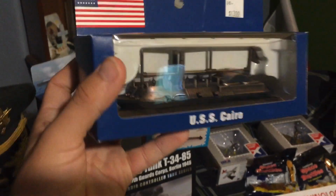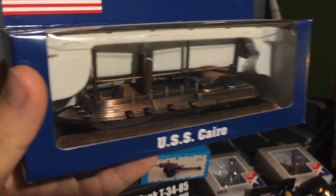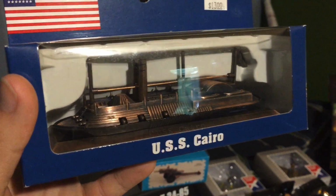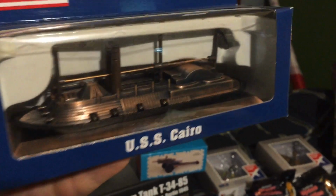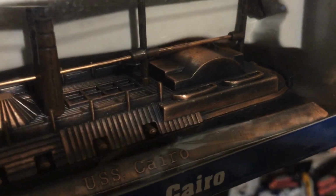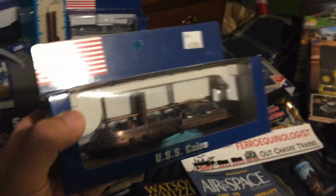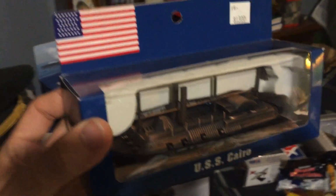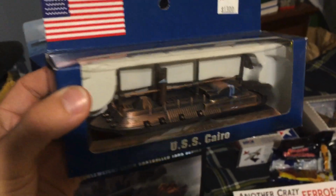Next, we move along with 3 ship models from the Civil War. This is a model of the USS Cairo, which was an ironclad built off of a paddle steamer. You could tell a paddle steamer because of those big circles right there, because that housed the paddle wheels. Now, this is one of the 2 types of ironclads. There were ones that looked like barges like this, and there were ones that were known as monitors, which had turrets.